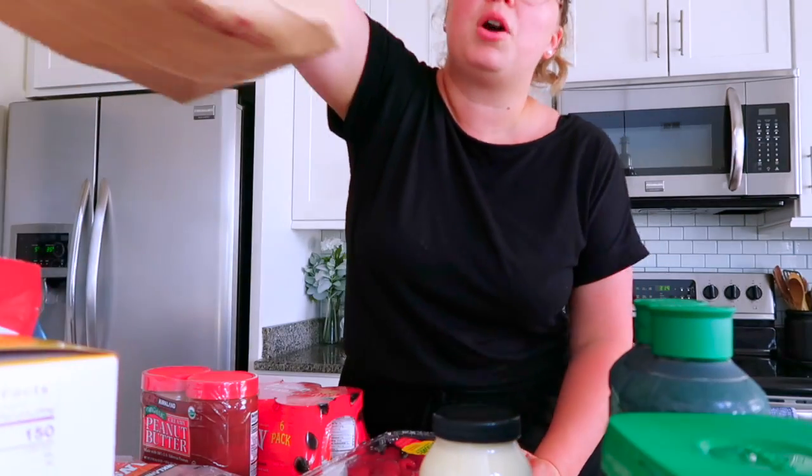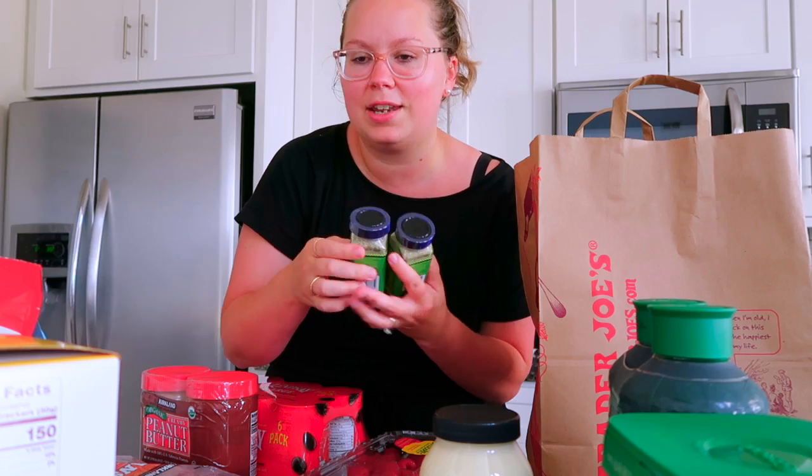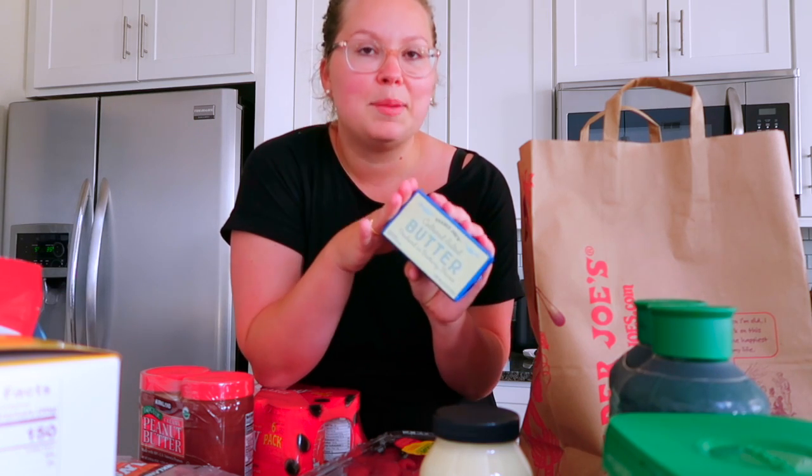So that was it for Costco, but I did end up going to Trader Joe's just for a couple things. Last time I had gotten this dill pickle seasoning and it's so good, so I bought 2 to send to some friends that wanted to try it. I also got some cultured butter because I tried to get this from Azure, but they were out of it, and Alice loves butter, so I thought maybe cultured butter would be even better for her. So she's probably just gonna eat this plain as a stick.